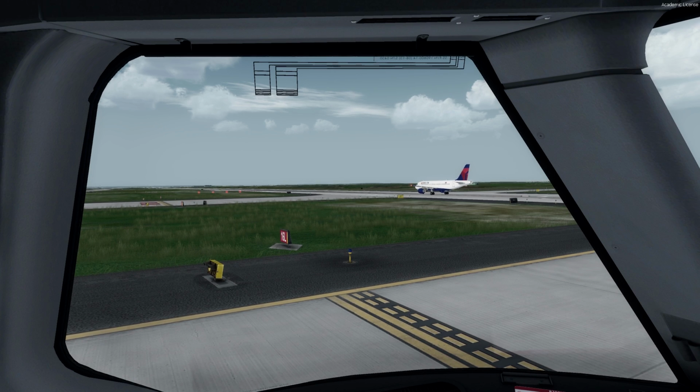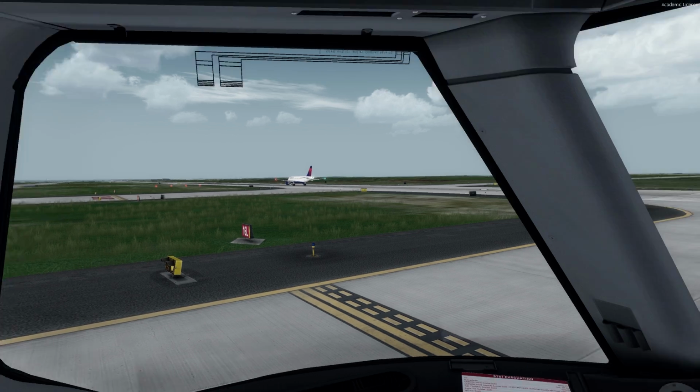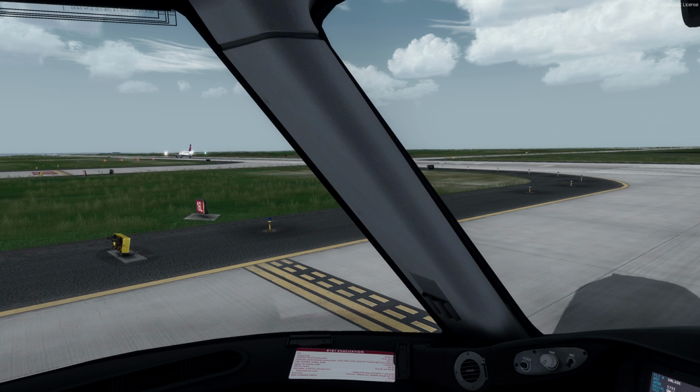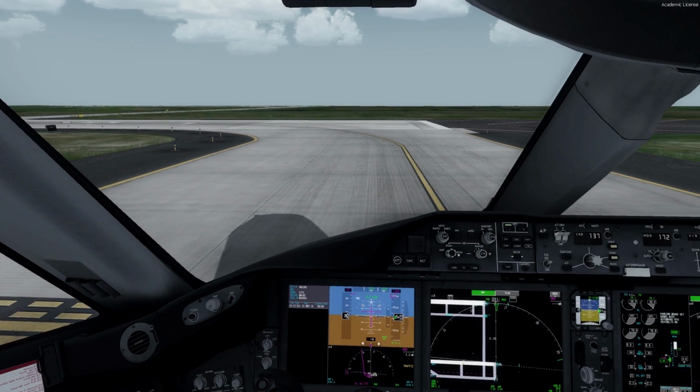That's what I mean by the aliasing as well on the runway and stuff like that. It's not very good. I'm hoping that P3D do something about it, like Lockheed Martin. If not, then it will literally just be a case of waiting while I get a 4K display, which should take away the aliasing.